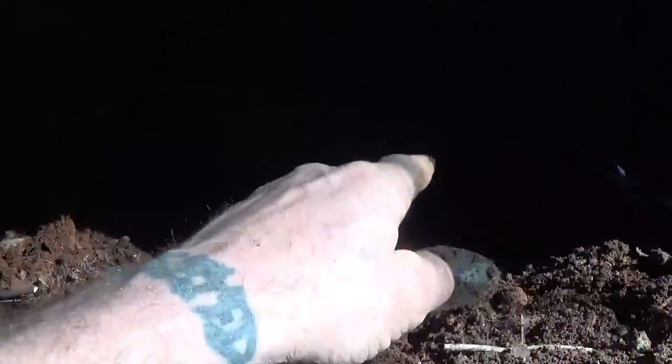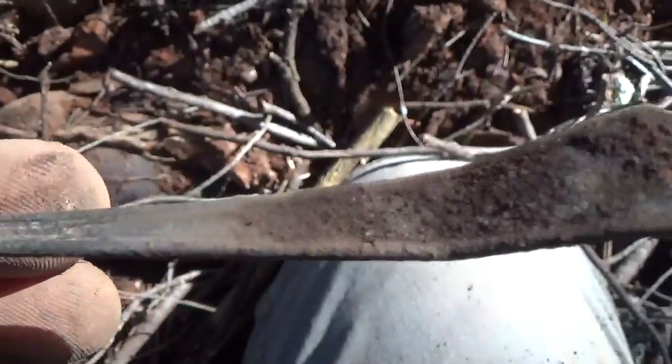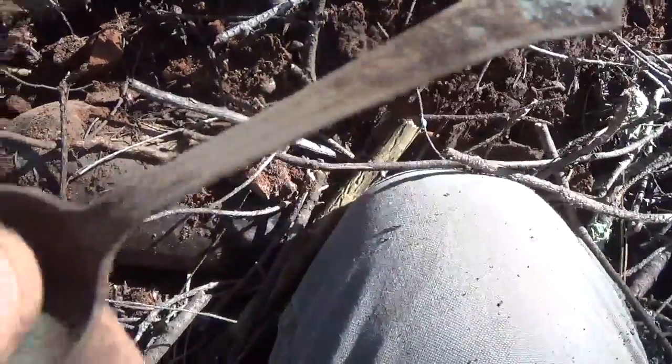That's from down there. Ooh, it is black. That could be a really good thing. Silver plate. We'll see if it says anything on it.